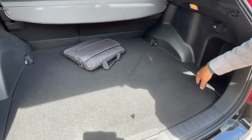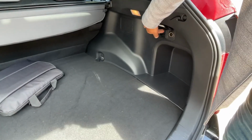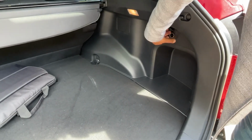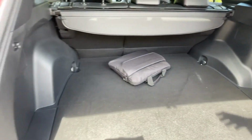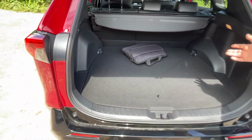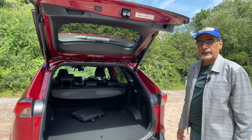You obviously get lights and there's a power supply. There's actually a plug socket, in fact, so that's a proper power supply back there, and also hooks to hold your stuff down. So that's the boot. That's what the boot space is like. Pretty generous in the Across.